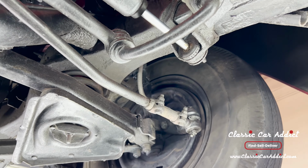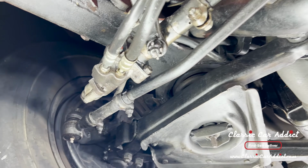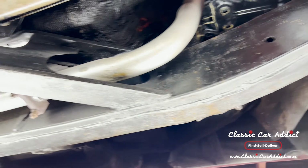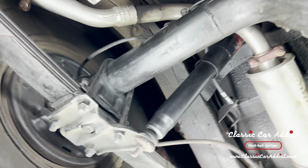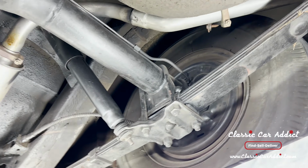See here, drum on the front, both sides there, and then here in the back as well. Really good shape.